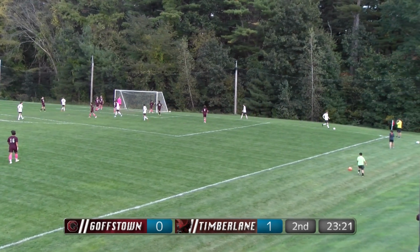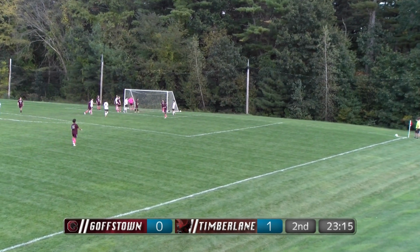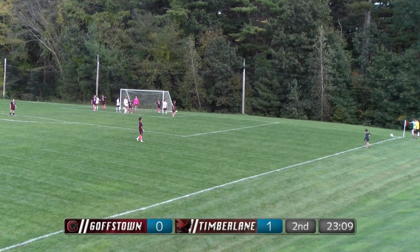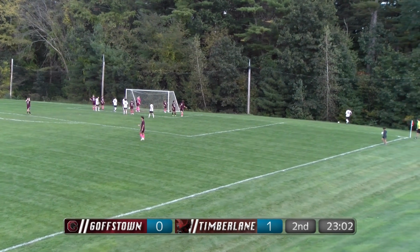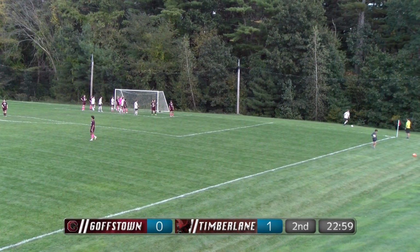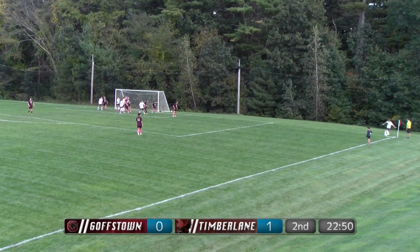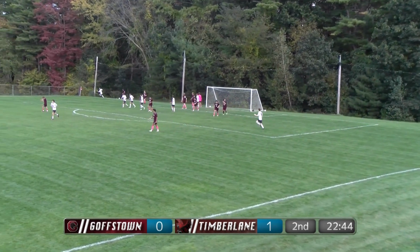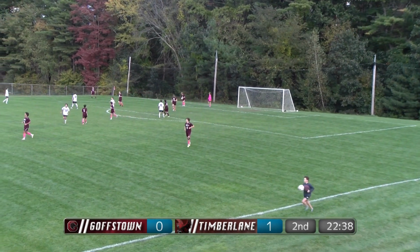So Liam will come across, take this one. Opportunity here. Low ball, that'll go out for another corner. We're almost halfway through the second half. Goffstown need to use these opportunities, play with some intensity here. That's a good ball. Just over. No one on the back post. Well, we had people on the actual post, but no one crashing in to scoop up that ball.